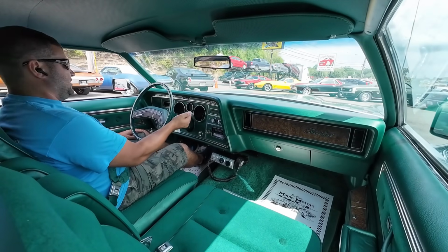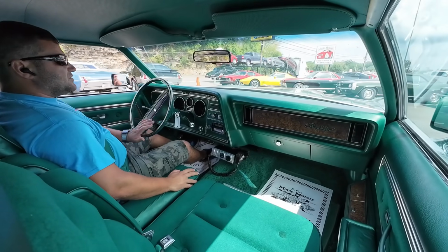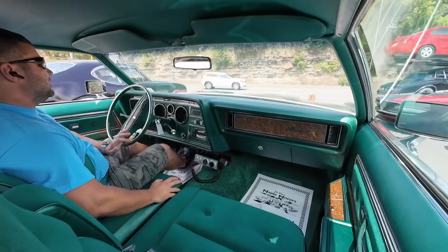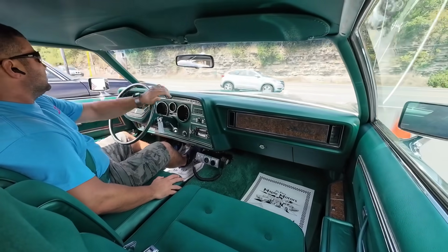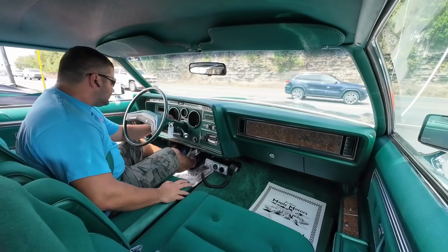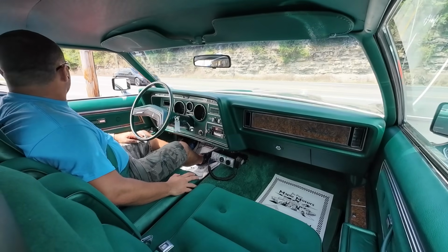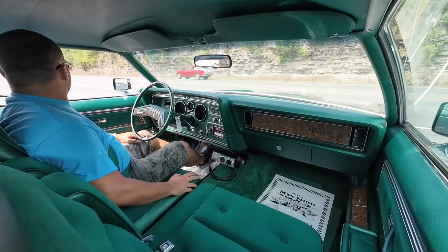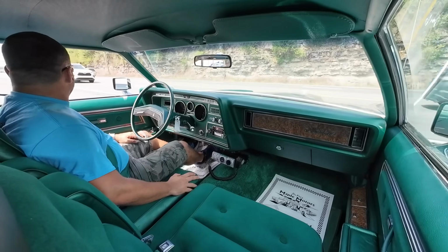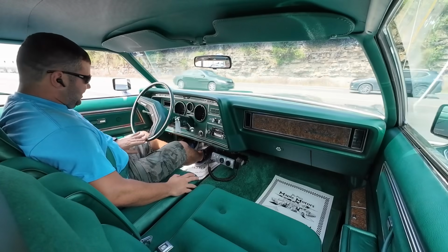There's reverse there, neutral and drive. Let's roll out. This is the first time that I have sat in this seat and drove this car down the road. Brakes are super touchy, so they're gonna stop fast. Let's see if the old clock there worked. Waiting on the rest of this traffic to get out of my way so that we can test this thing out. Even the steering wheel is nice and clean.